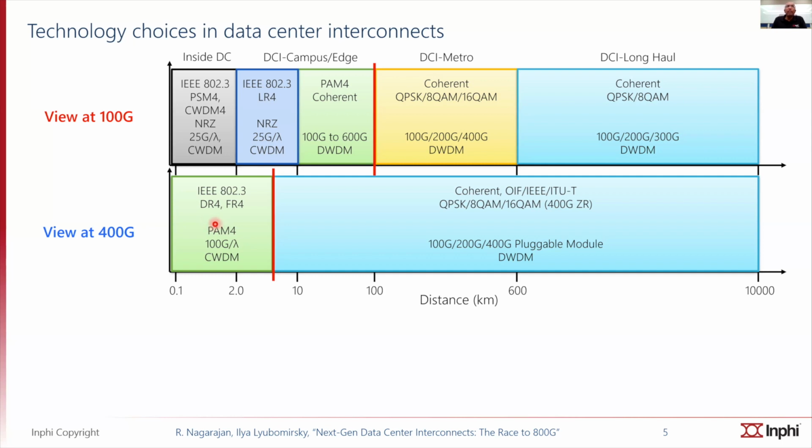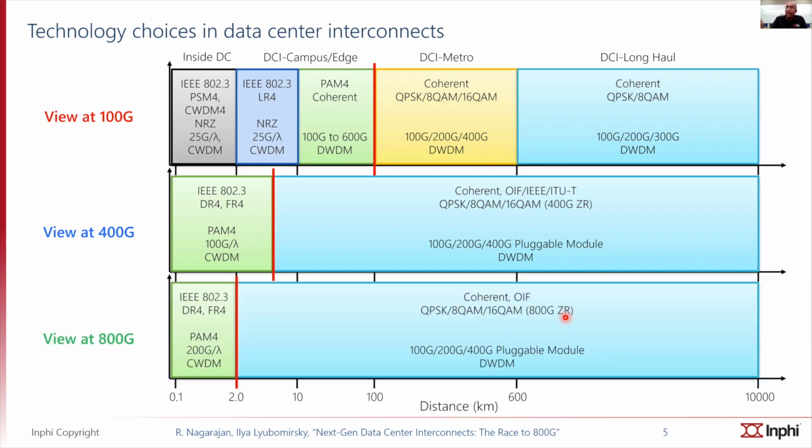At 200 gig and 400 gig it is essentially PAM4. At 400 gig it is 100 gig per lambda, and at 200 gig it is 50 gig per lambda, DR4 and FR4. And 800 gig, a view to the future.